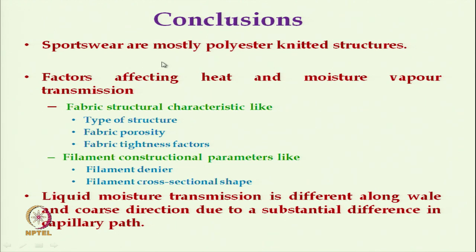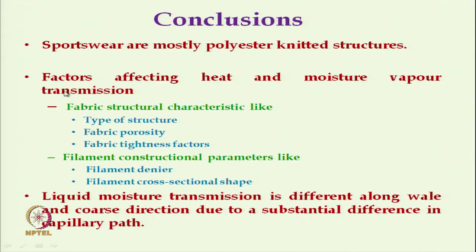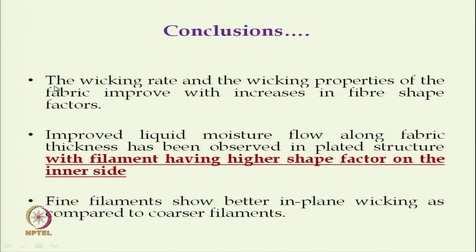What we have observed is that sportswears are mostly polyester knitted structures made of filaments. The knitted structure is basically due to the stretchability requirement, and polyester is hydrophobic, so it does not absorb moisture, but it wicks quickly. The factors affecting heat and moisture vapor transmission are the fabric structure, fabric porosity, type of structure, fabric tightness, because the interlock structure is tighter in nature, that is why the thermal transmission is better, filament cross sectional shape and also filament diameter. It has also been observed that the wicking rate and wicking properties of the fabric improve with the increase in fiber shape factor, as I have already mentioned.